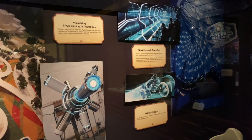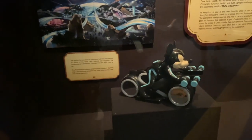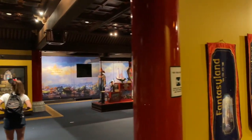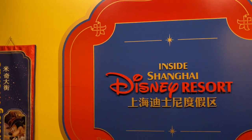And then over here we have the beloved Tron vehicles. You are going to love this attraction when it opens at Magic Kingdom. This is going to be beyond anything. So look, there's a little Mickey on his Tron vehicle. You gotta love this. So again, if you haven't checked out the exhibit, come over here to China next time you are in Epcot to see inside Shanghai Disneyland.